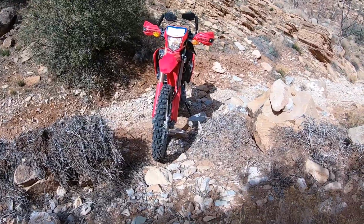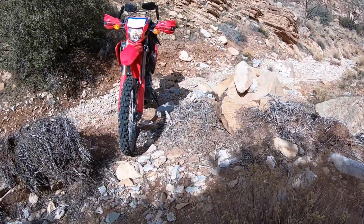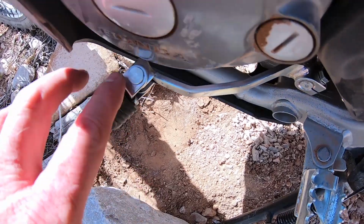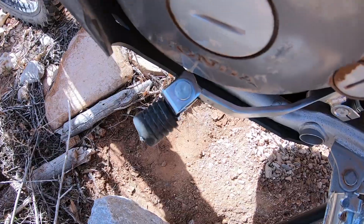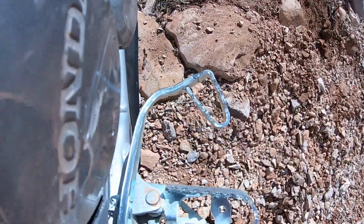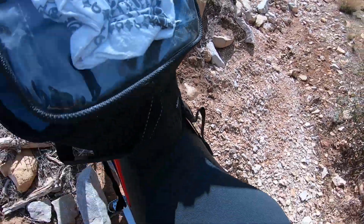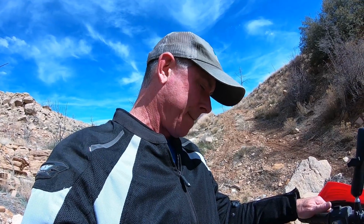Well, we're almost there. See how my shifter's all bent in? I gotta bend that back out. And my brake lever's jacked from the last wreck. I actually got a new brake lever, I haven't put it on yet. So now it looks like I have to get a new gear shifter too.